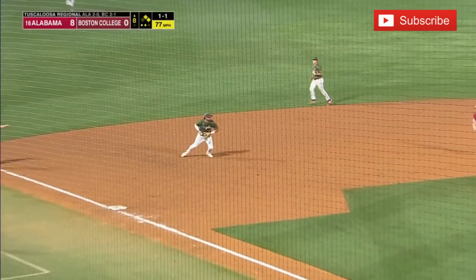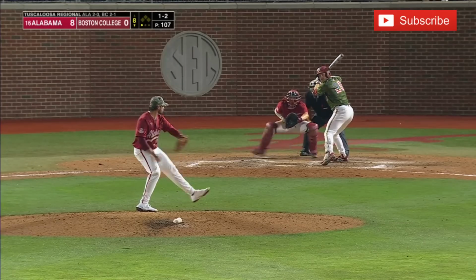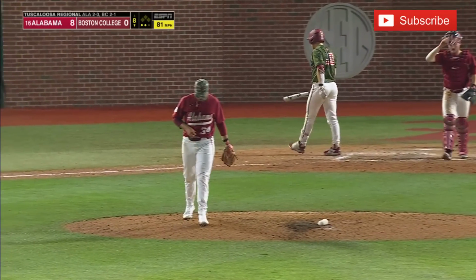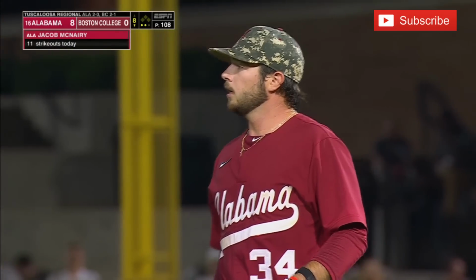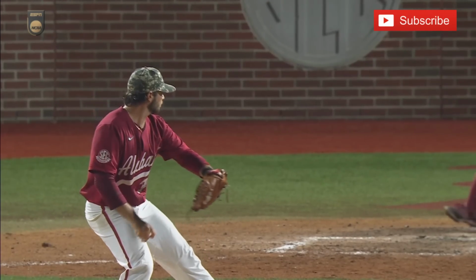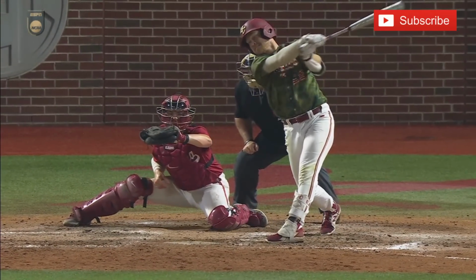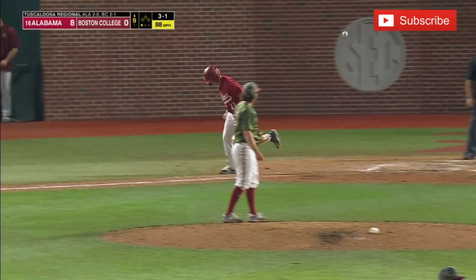Caden Rose on the ground to third, fielded by Wang across the diamond, and that ends the inning. But Alabama sends 1-2. Swing and a miss. He gets Barry Walsh to go down on strikes. That's 11 strikeouts tonight for Jacob McNary. Career high 7 2/3 to go with that career high 11 Ks. Boy, backs that fast out there and dominate, and he was as good as we hope to see.